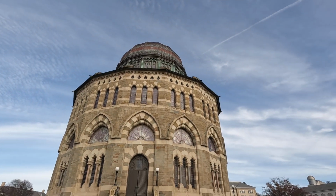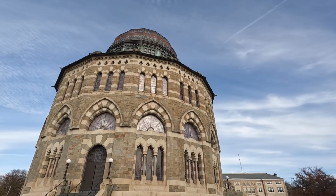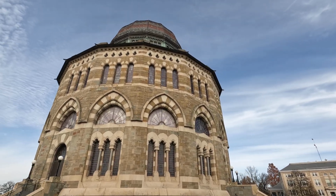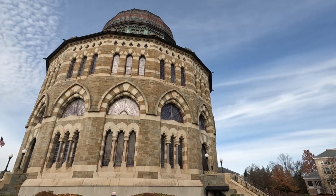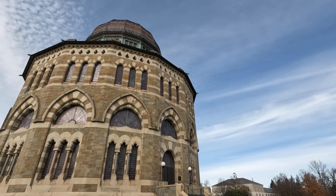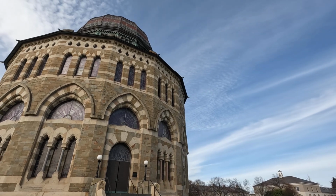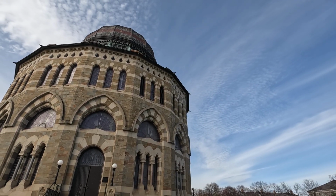So really fascinating structure. I think any architecture buff will be quite impressed with this, as you just don't see these type of structures in the US. This is very atypical of American architecture. And so I think I've run out of kind of things to say about it.